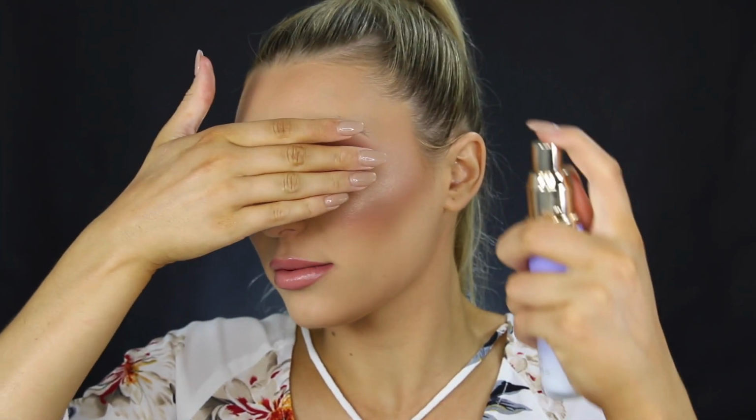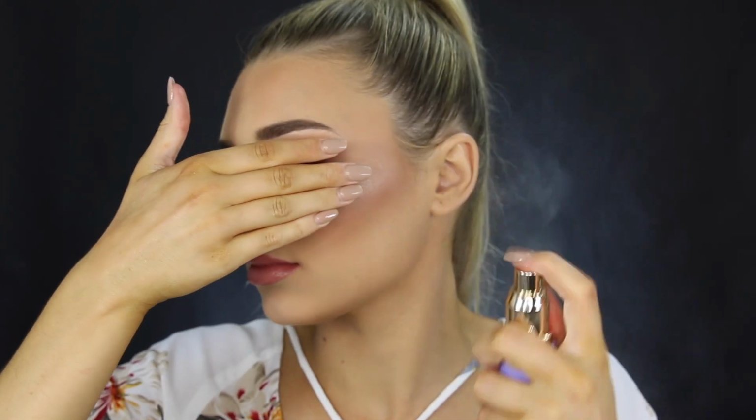And then lastly, I'm going to take this Tarte Luminous Dewy Mist Spray. This is actually nearly empty. I do like this one a lot. So I'm just going to spray this on the sides of my face. I'm going to make sure to cover my eyes though because it has oil in it.